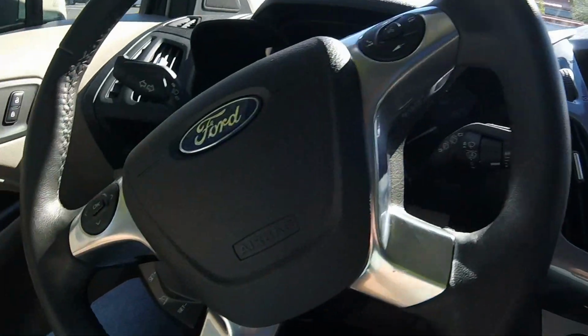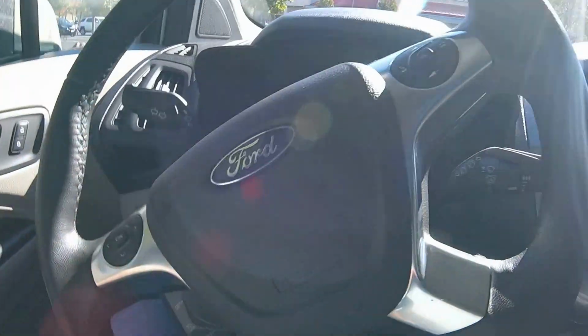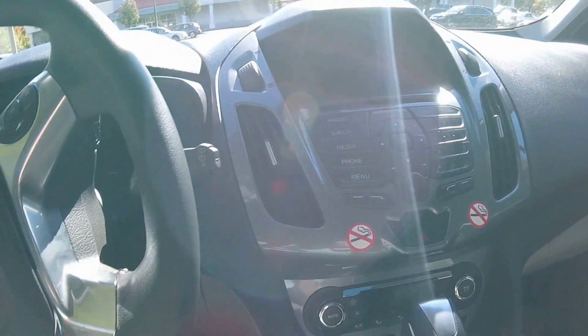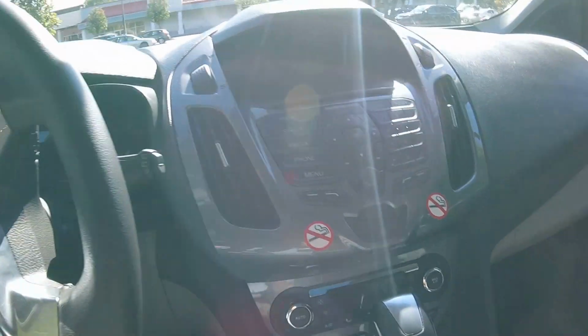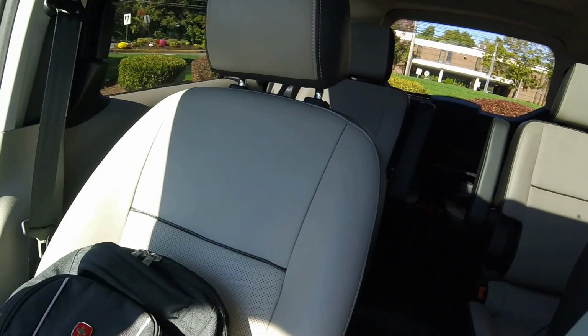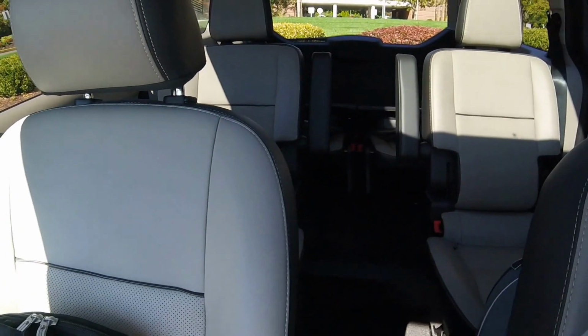But anyway, this is my review of the Ford Transit. This is a 2016, and it's a comparable vehicle if you need it for driving lots of people or bringing some items around.